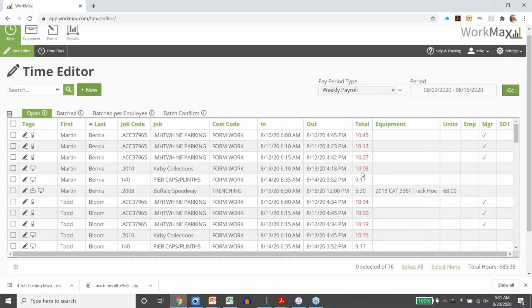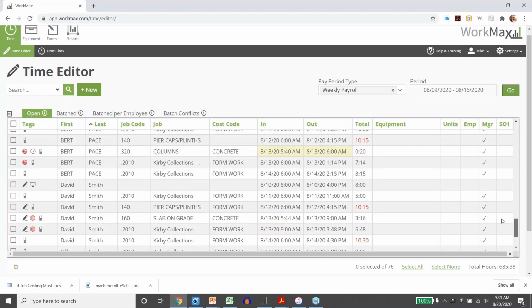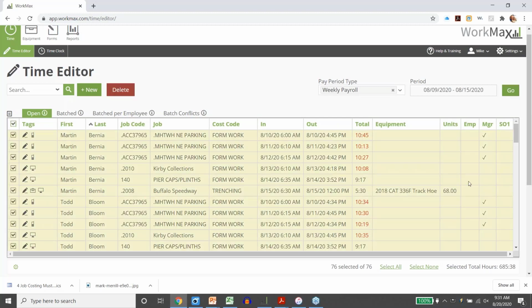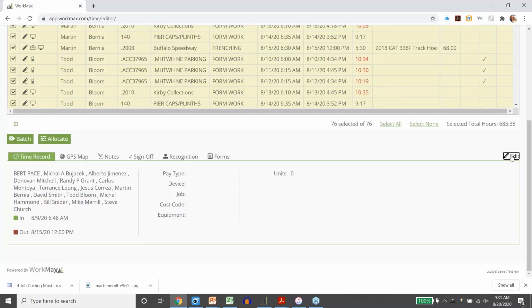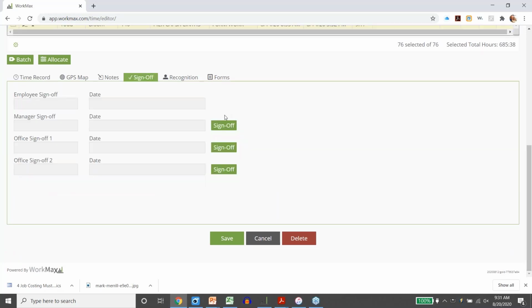You'll notice these are in red. I have an alert. Anything over 10 hours, bring it up in red. I just want to see that, have it brought to my attention. So here's all those shifts, all the totals, the cost codes, etc. When I'm done reviewing this time, and if I come in as a manager here, and I'm going to make an adjustment or sign off on the time, whatever I need to do. I'm going to sign off as Office 1.